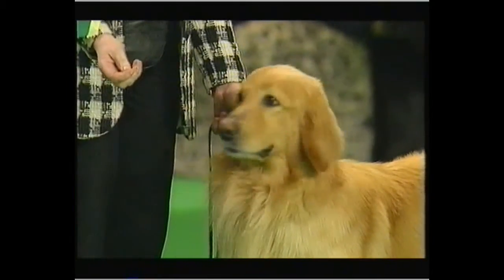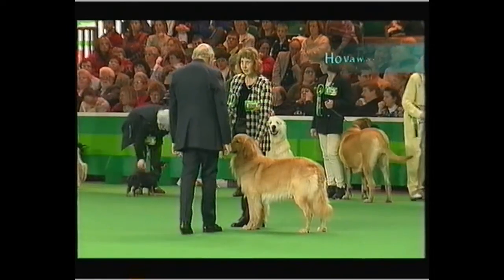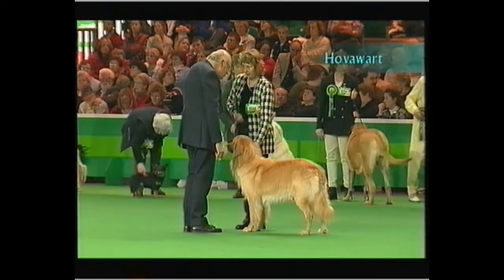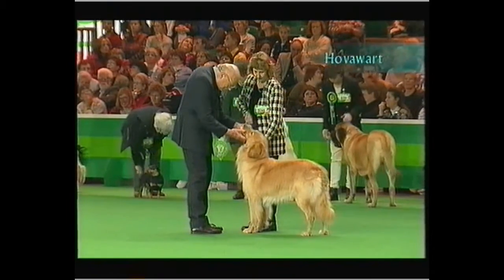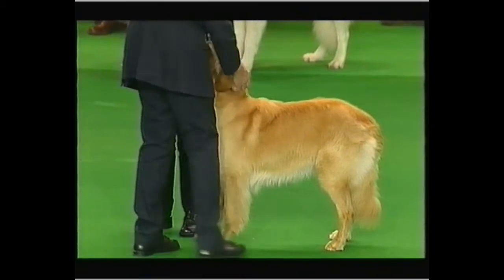Last year, Paddy, the Hovawart, became the youngest ever best of breed winner here and repeats his success this year. He's still only 2 years old, and will have delighted his owners, Caroline and Bob Richardson, who brought him here from Sleaford in Lincolnshire.